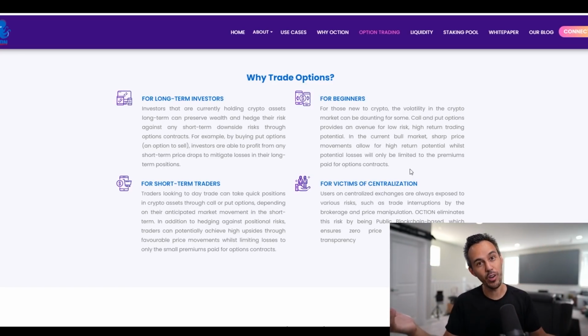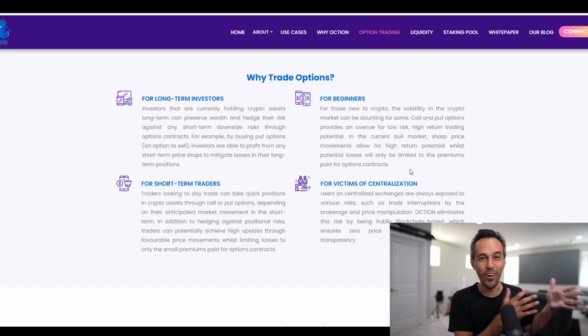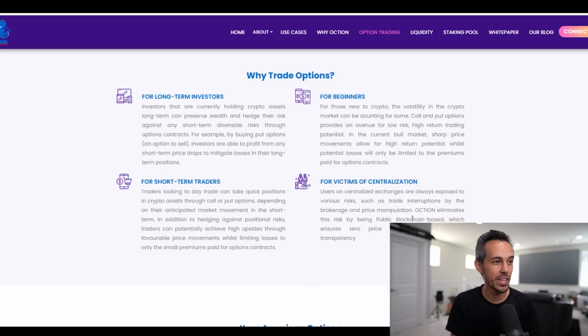Again, we all know crypto is super volatile, even more volatile than stock. Things can go up and down at any given second. When you look at a chart one second, it's going to be different than the next. So any way that you can help mitigate that is good.